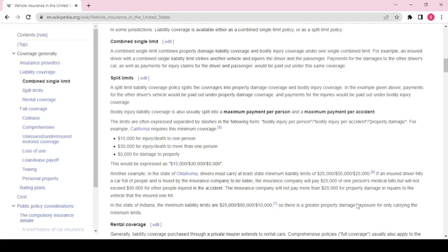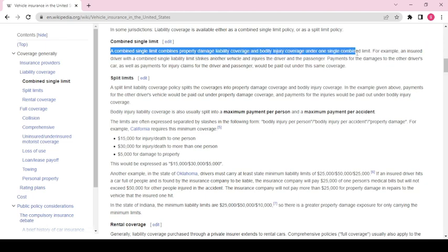Hello guys, today we discuss the combined single limit of vehicle insurance in the USA. A combined single limit combines property damage liability coverage and bodily injury coverage under one single combined limit.